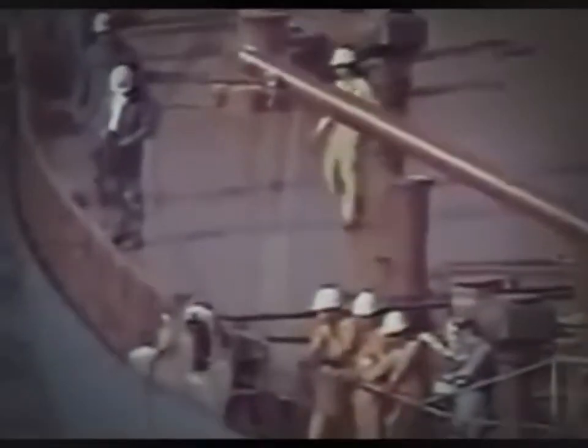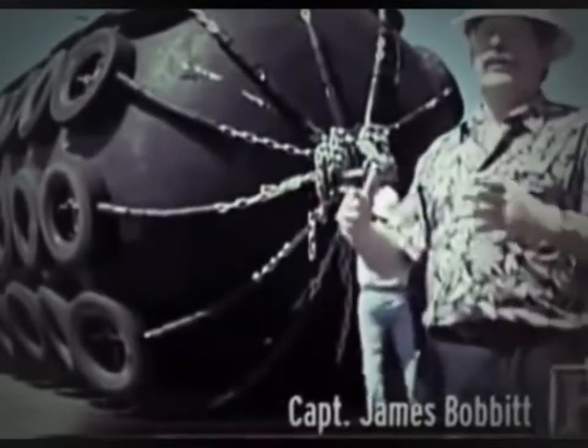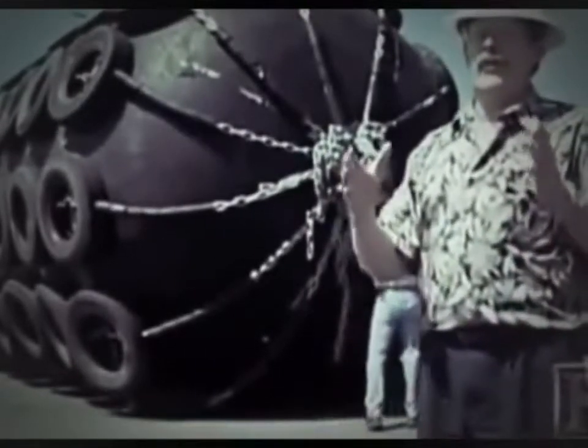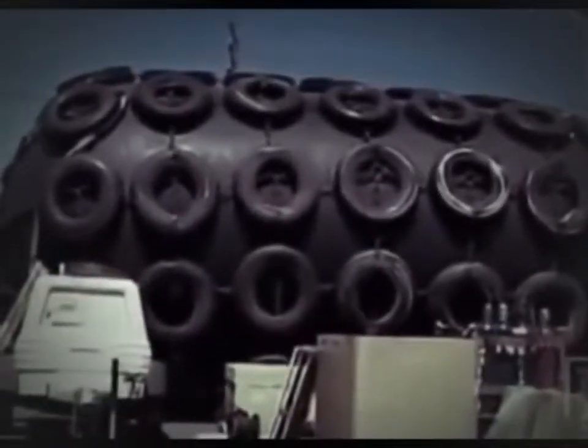Maneuvering the smaller ship alongside the larger tanker can be dangerous. This is a lightering fender. What we use them for is to keep the two ships that are lightering from coming in contact with each other. As you can imagine, the size of these is tremendous because there's tremendous forces involved in bringing two full-size tankers together that are carrying perhaps 300,000 tons of cargo each. We don't want them coming into contact at sea.